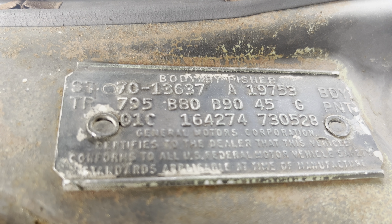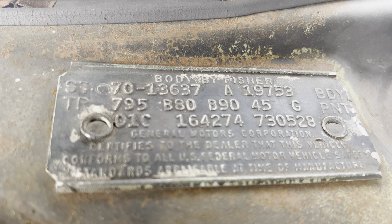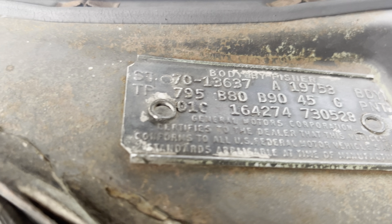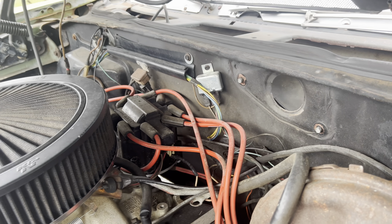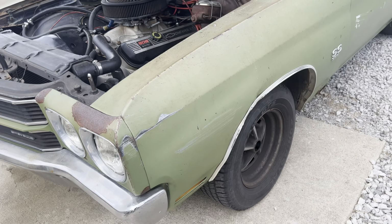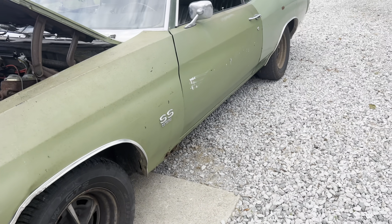01C for the third week of January 1970, and the rest of those figures, of course, are data processing numbers, not really important to us. So we'll go down this side. Super Sport wheels are still on the car.